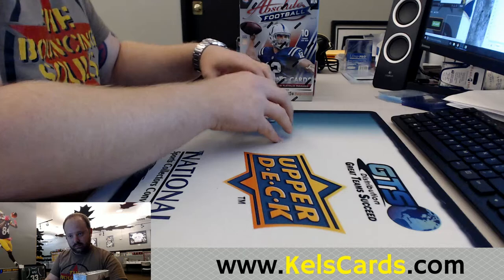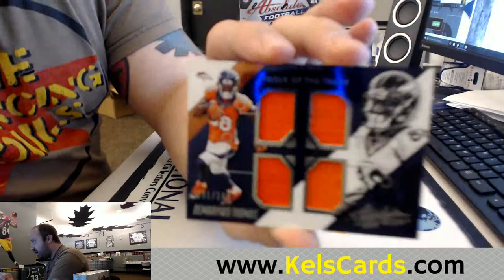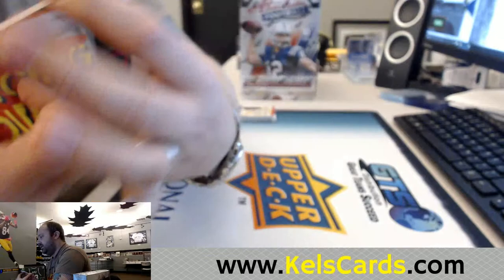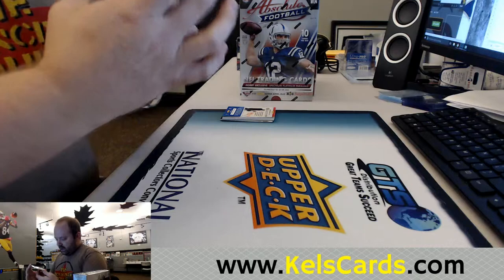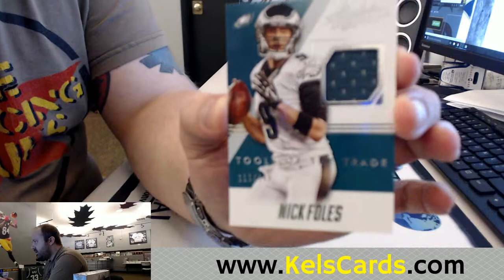Next one, we have a quad patch, tools of the trade, going to the Super Bowl. 131 of 149, Demaryius Thomas. There we go. Next we have tools of the trade, single game used patch, 111 of 149, going to the Eagles, Nick Foles. Nick Foles with the Eagles in this one.